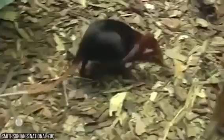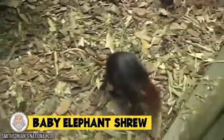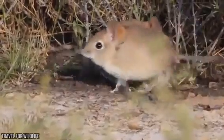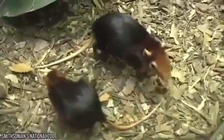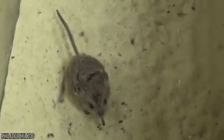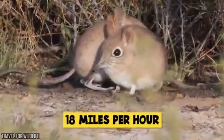Number 9. Baby elephant shrew. It's obvious where elephant shrews get their names from when you look at them. They look like tiny little shrews, but with strange elephant-like noses. Nature is so great, isn't it? These small animals aren't actually shrews, but they're small mammals that resemble a lot of other small rodents. Elephant shrews are one of the fastest small mammal species in the world and have been recorded reaching speeds of nearly 18 miles an hour.